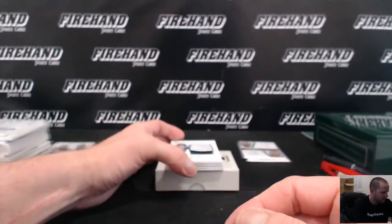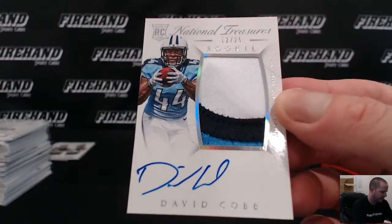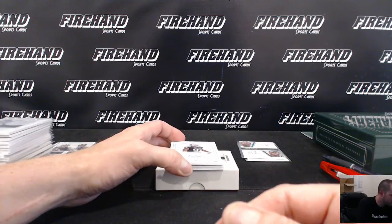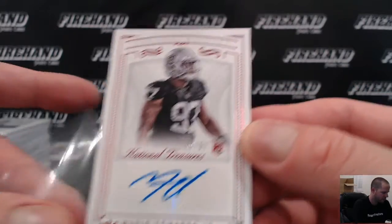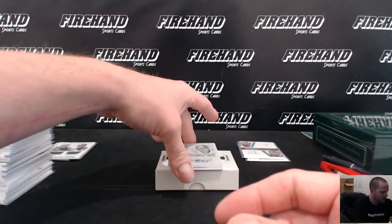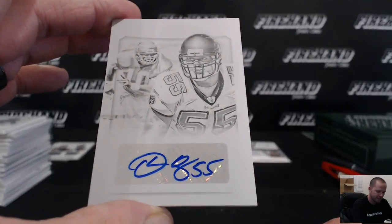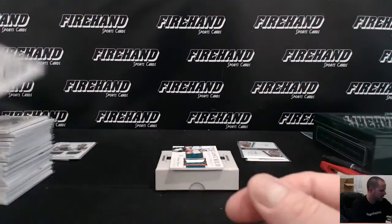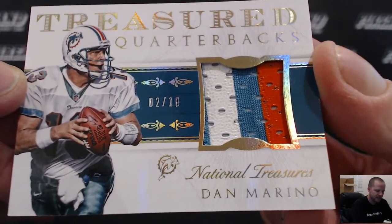Random City. 12 of 25, David Cobb, rookie auto patch. The Tennessee Titans and J-Deb 21. They call that one the silver one. Serious bulge. Mario Edwards Jr., out of 97 for the Raiders. 80 of 97 going to J-Deb 21 in the Raiders. And we got a 1 of 1 Collegiate Treasures of Derrick Brooks for the Bucs out of Florida State, printing plate autograph. There you go, J-Deb. Nope, Shamrock's got the Bucs. Shamrock, the Buccaneers. There you go, 1 of 1. Final hit is a patch card of Dan Marino, 2 of 10, Treasured Quarterbacks, for Mike SCCA and the Dolphins.